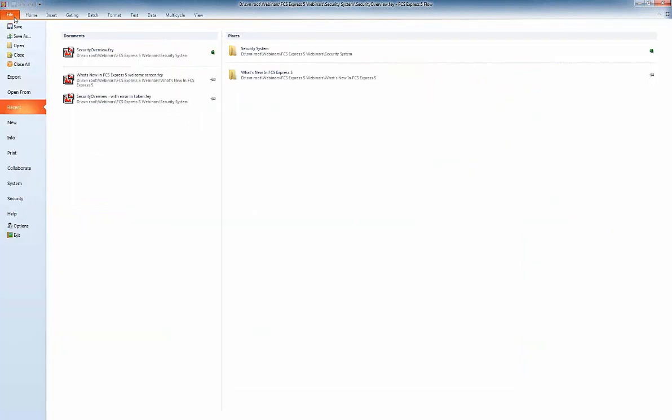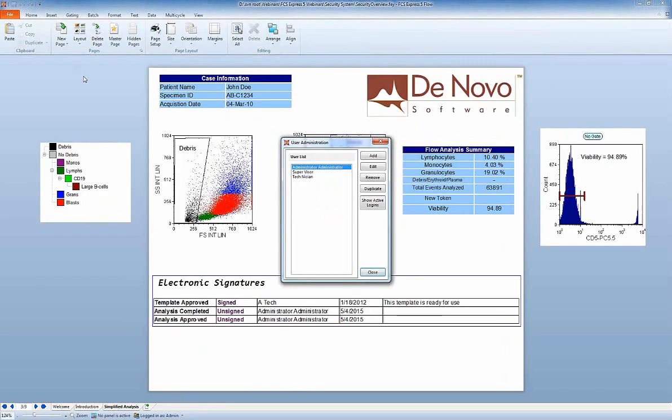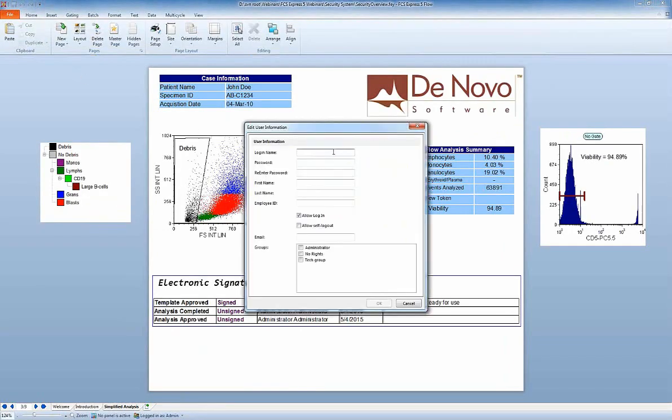And that user will be called No Rights. So let's go to, or the user will be called, I guess, with a different name. So let's go into Security again and go to User Administration. I'm going to add a new user. The user will be called Unable, and the password, I'll just use a simple password.